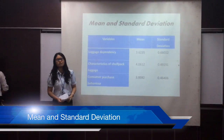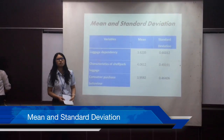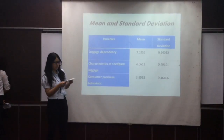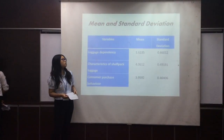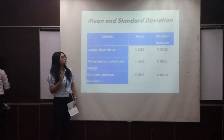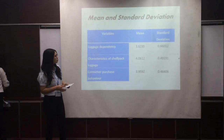Next is the descriptive statistics that show the mean and standard deviation of the construct variables of our survey. For the purpose of descriptive analysis, a scale in the range 1 to 2 was considered low, 3 was regarded as moderate, and 4 to 5 as high.